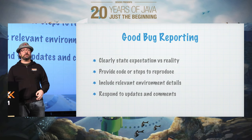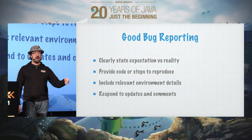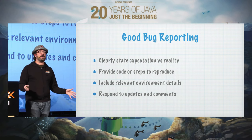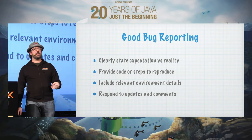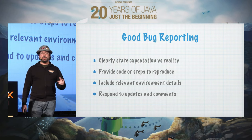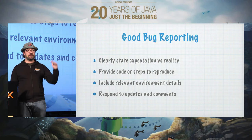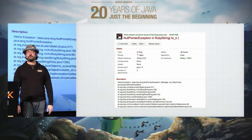And then be responsive. As your bug is updated, as comments come in, be right on the ball and respond quickly. There's so much backlog of issues in open source projects. If you're not there responding on a regular basis, it's probably going to get pushed to the bottom of the queue. It may never get resolved. If you respond quickly, it's much more likely that it's going to stay at the top of that queue and get the attention it needs.